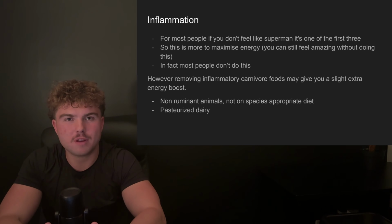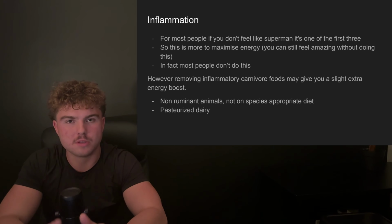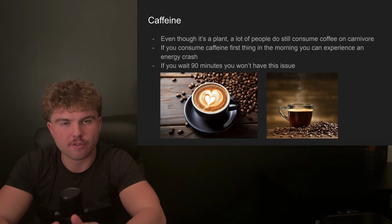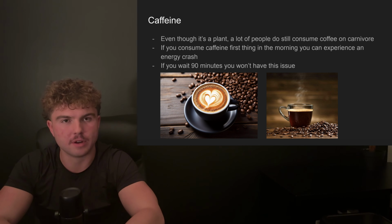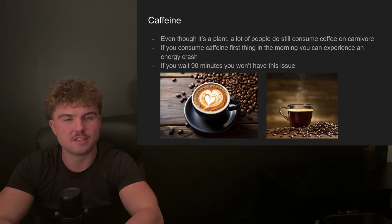So if you avoid these inflammatory foods and focus on getting the majority of your calories from ruminant animals like beef and lamb, you will likely notice that your energy increases. The final thing you need to be careful of is caffeine. When you consume caffeine first thing in the morning, what can happen is it can result in an afternoon energy crash. And that right there is the 4 things you can do to supercharge your energy levels on the carnivore diet.